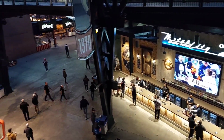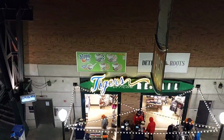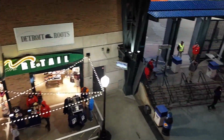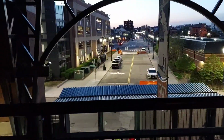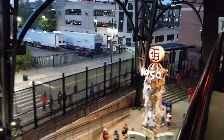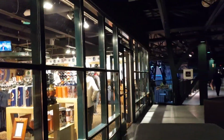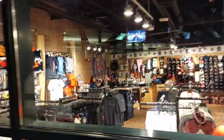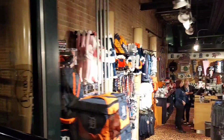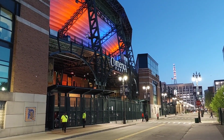As we left the stadium, I just took some overhead shots of the first floor from the second floor catwalk. That's one of the entrances to the stadium, open now because people are leaving. To the right up there is the parking garage that's attached to the stadium. One of the gift shops, there's numerous gift shops around the stadium. And that's a view outside the stadium at the entrance that we were looking at from the second deck.